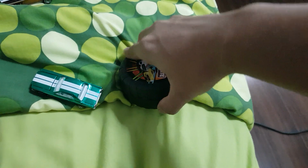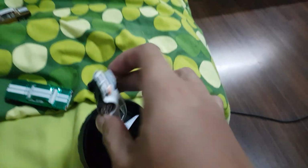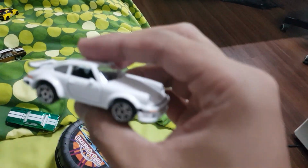I'm sure a lot of you guys already skipped ahead to see what's inside, so let's go ahead and open it up. Bro, there you go. And by the way, if you're wondering why there are so many cars there, you're gonna find out in the next few weeks. I'm gonna review these cars, but check this out.